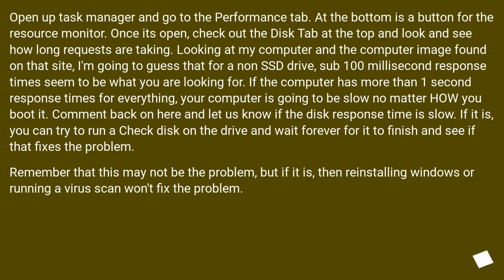Looking at my computer and the computer image found on that site, I'm going to guess that for a non-SSD drive, sub 100 millisecond response times seem to be what you were looking for. If the computer has more than 1 second response times for everything, your computer is going to be slow no matter how you boot it. Comment back on here and let us know if the disk response time is slow.